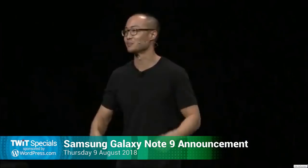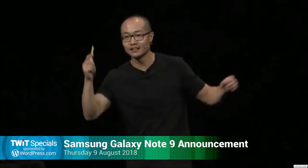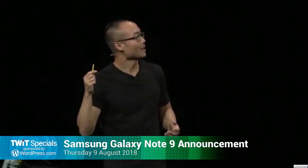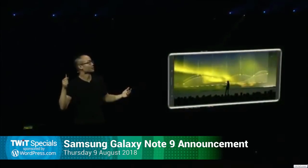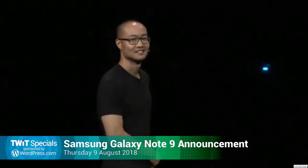Speaking of working the room, you can even use it to control something much, much bigger. In fact, I've been controlling this presentation with my S Pen. I know, pretty cool, eh? Check it out. I can go backwards. I can go forward, all with a simple click of the S Pen. There's only one button. So the S Pen becomes more than just a stylus. It becomes a remote control for the phone.